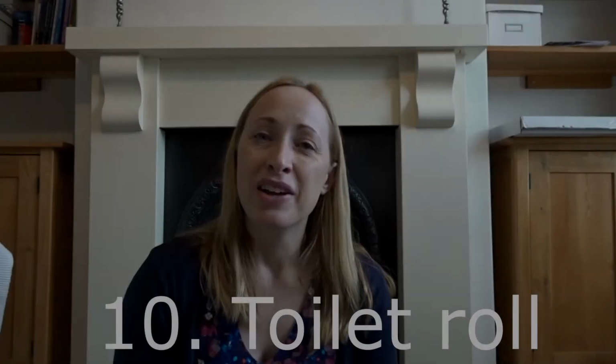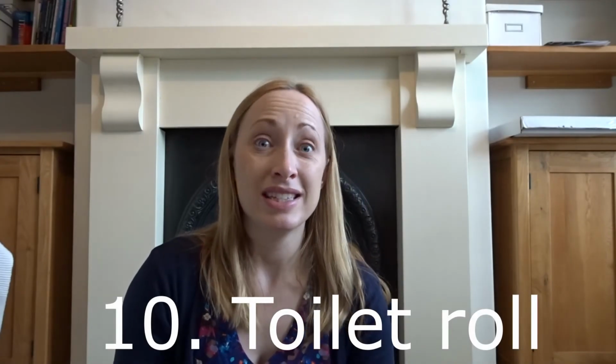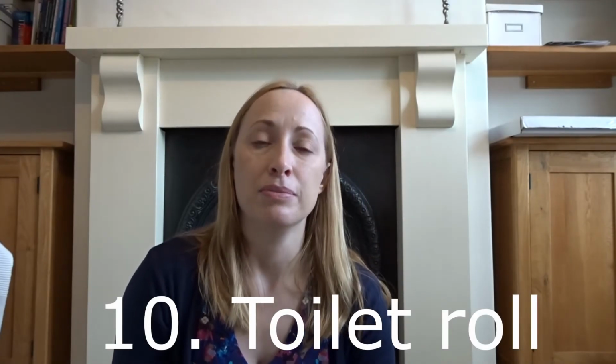Item 10 is toilet roll. Now, I save on toilet roll as much as I can. There are particular ones that we like and particular ones we don't like, but the thing is to find the cheapest one at whatever supermarket and go with that and stock up on it. So I've gone for the real value toilet rolls in all of the supermarkets, and we haven't liked any of them. We haven't stuck with any of them.